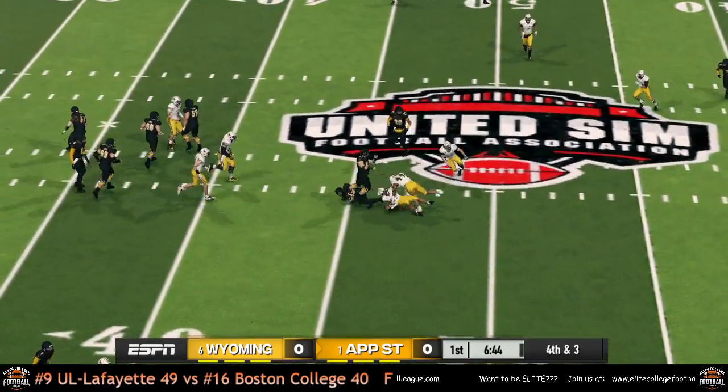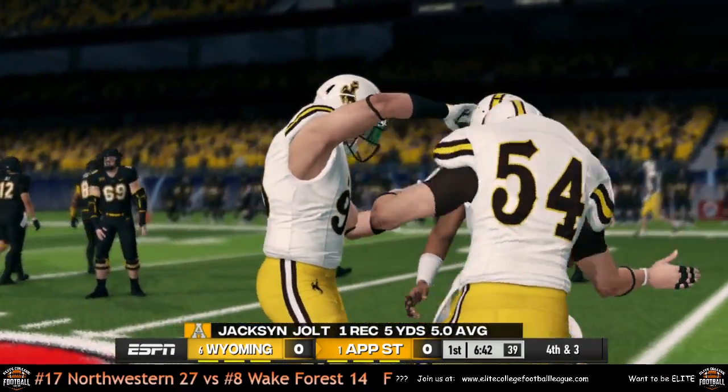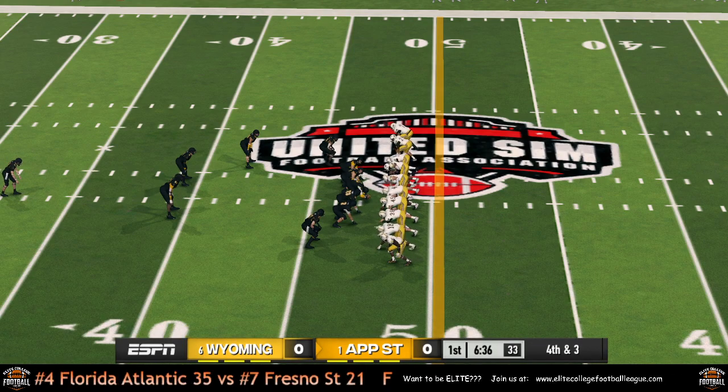McGurkin motion, they find a man in the middle, caught by Jackson Jolt. That would send the punt unit out for Appalachian State. Wyoming gets the ball back.